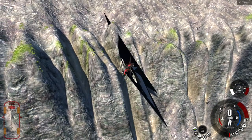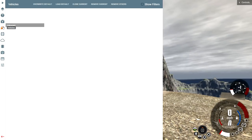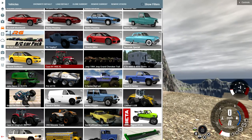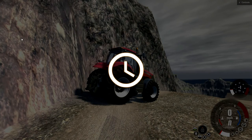That is ridiculous. Okay, let's go back to the top. There's something I want to try here. Something I want to take a look at. So when we go to this tractor, I think we can take a look at this other one. It should have a few different variants. Okay, it does. So we've got wide wheels, front hitch, crazy. Okay, tractor pulling. I don't know why this one's called crazy, but I want to find out why.